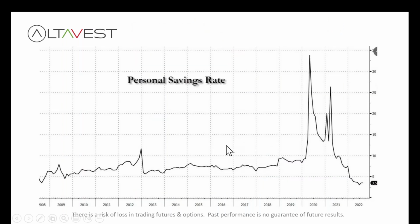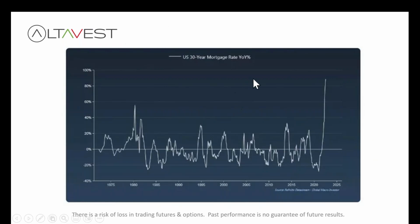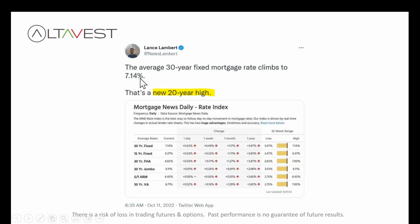Personal savings rate is plunging. Existing home sales shrinking. Look at the mortgage rate. Look at the rate of change on that mortgage rate. I think we're now above 7 point something. Yeah, 30 years, 7.14, 20-year high.